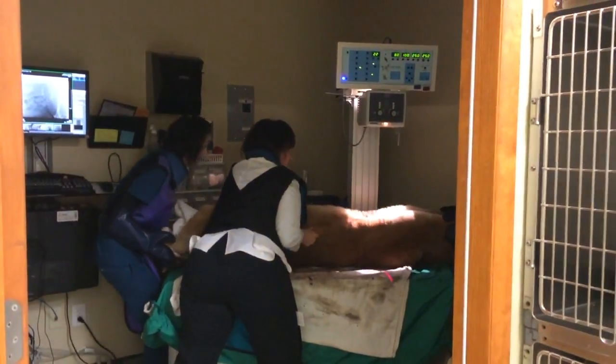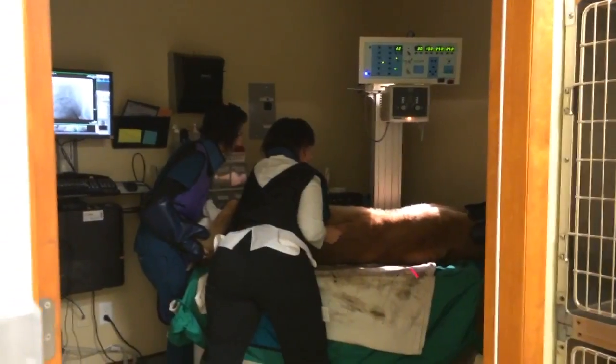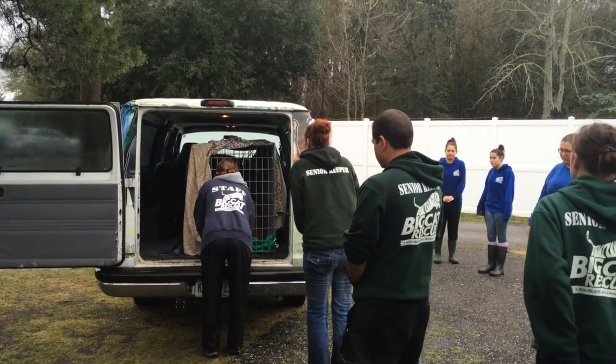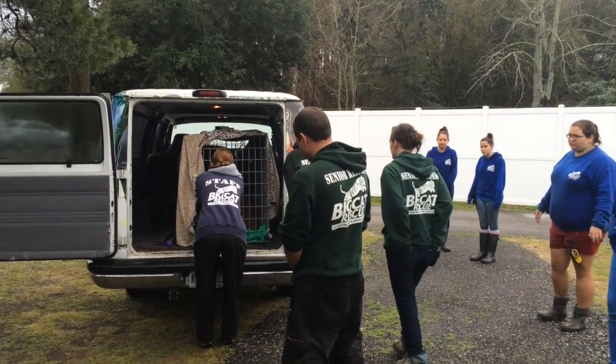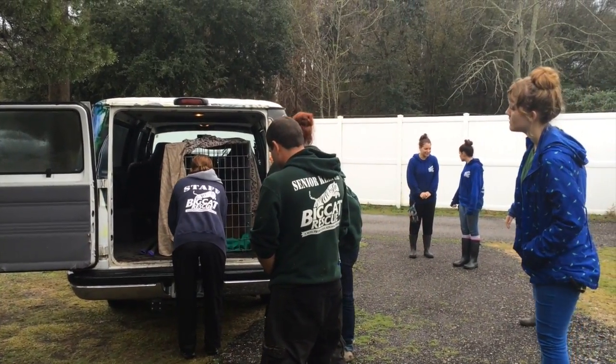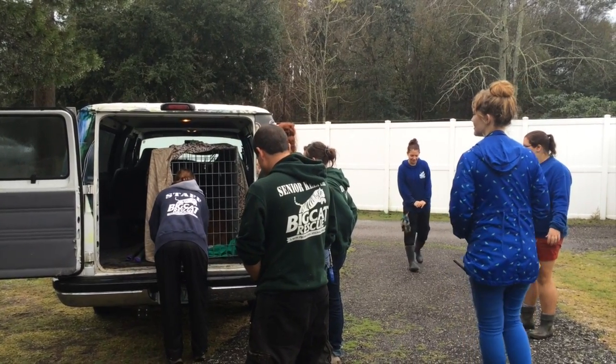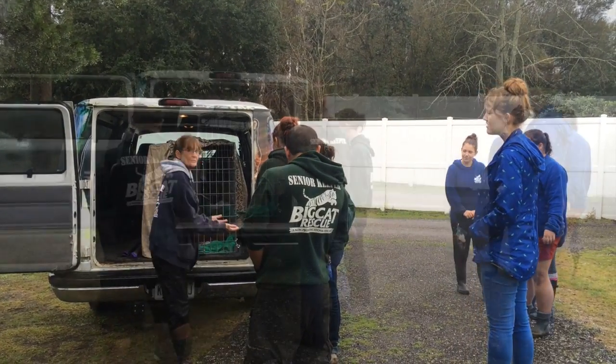Cody the Cougar is an 18-year-old male weighing about 145 pounds, and he was on our observation chart for stumbling when he walks. He was crossing one paw way over with each step, and so we decided to take him in to see Dr. Wen.